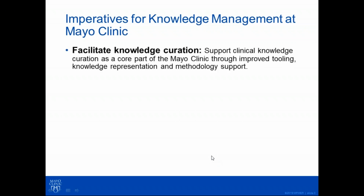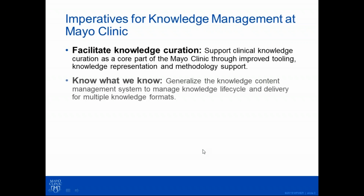And as we were thinking about how we manage knowledge at the Mayo Clinic, there were 4 imperatives that we identified. The first is that we really need to be able to facilitate knowledge curation. It's really important that clinical knowledge curation is a core part of what we do at the Mayo Clinic, and we need improved tooling, and we need improved knowledge representation and methodology support.